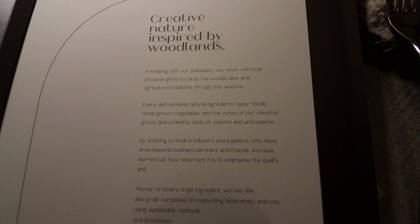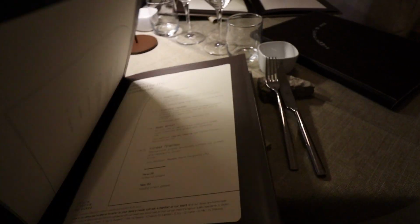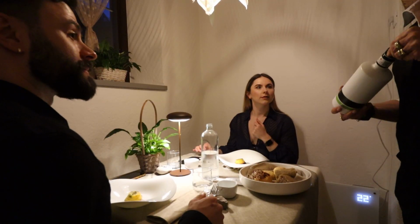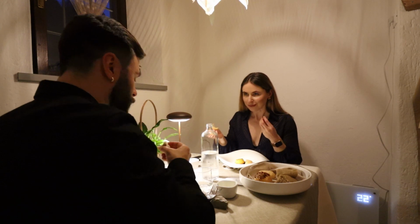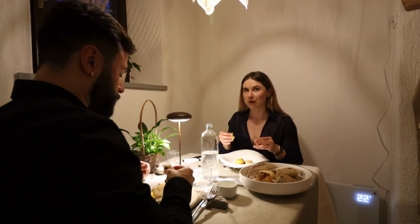La Casina offers a menu with dishes inspired by the woodlands or lake in addition to their a la carte menu. I decided to go for the woodlands, while Valeria opted for the dishes inspired by the lake. Degustazione olio. Well, bitter. It's real oil.